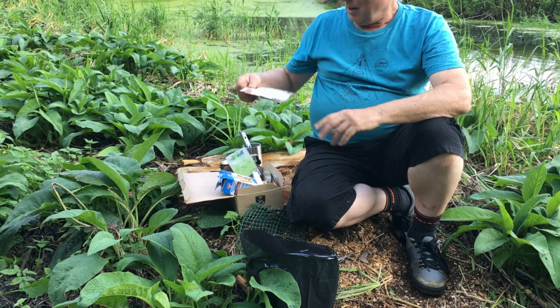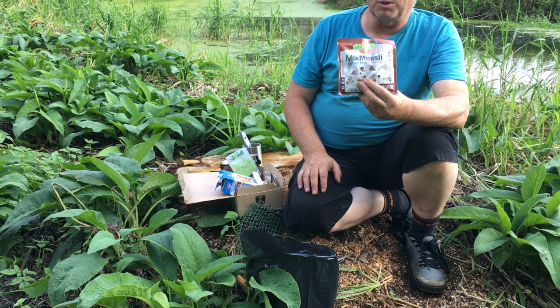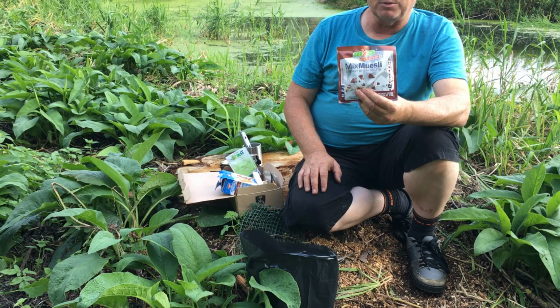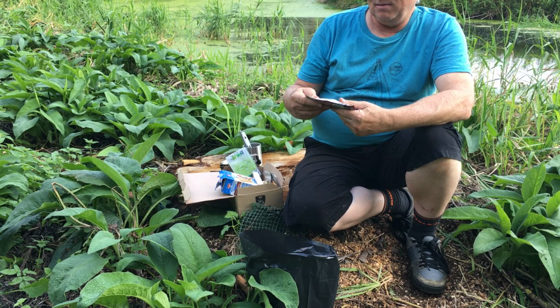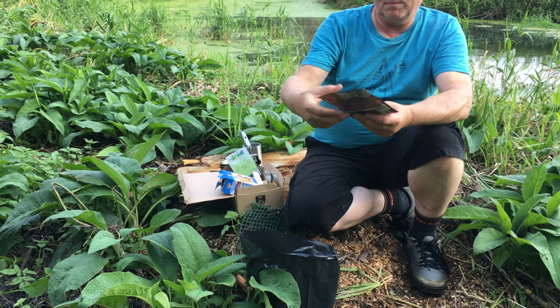What else we got? I ain't going to bother trying to mix muesli. Pretty much know what to expect with that. It's muesli with chocolate in it, chocolate chunks.